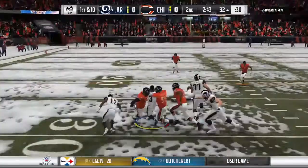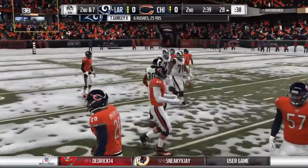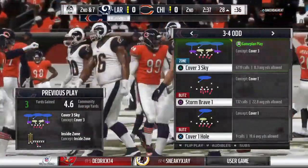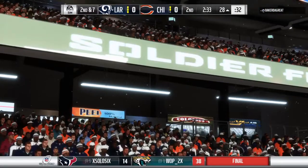They'll run it now out of the gun, and he'll get about 3 as he's brought down to the 28. Not much happening there on 1st down. I thought there might have been a hole for a split second. Yeah, but it dried up pretty quickly, didn't it? Closed fast.